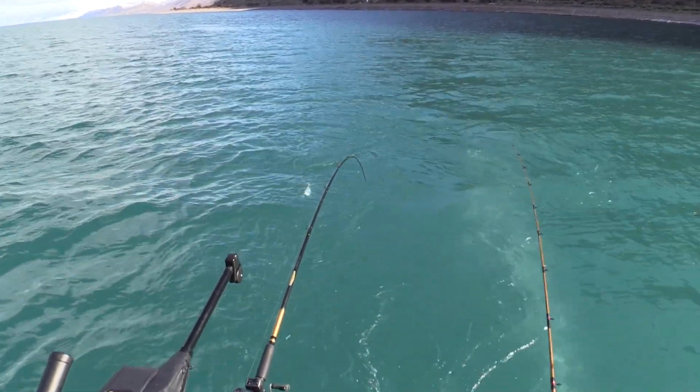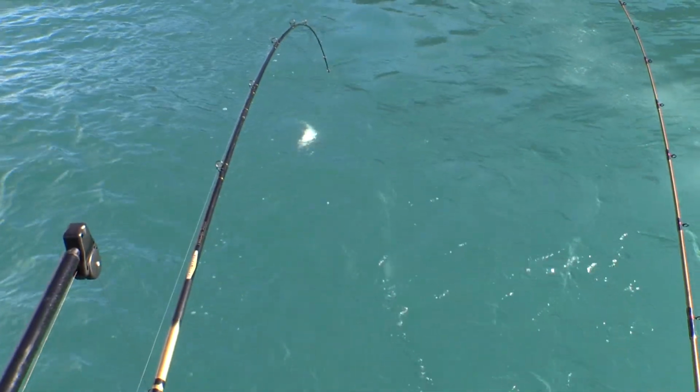Look at that beautiful clear water. That's so amazing. That fish is gorgeous. Look at that.